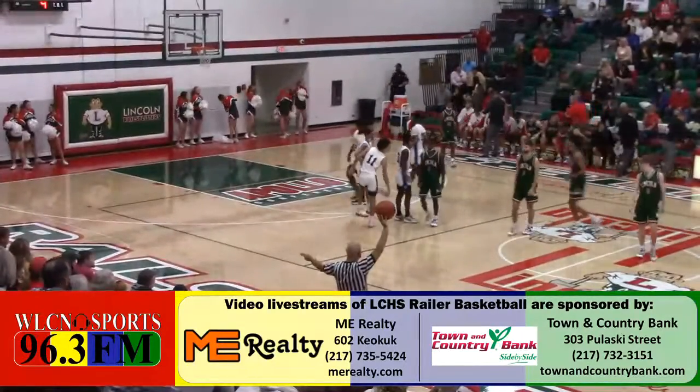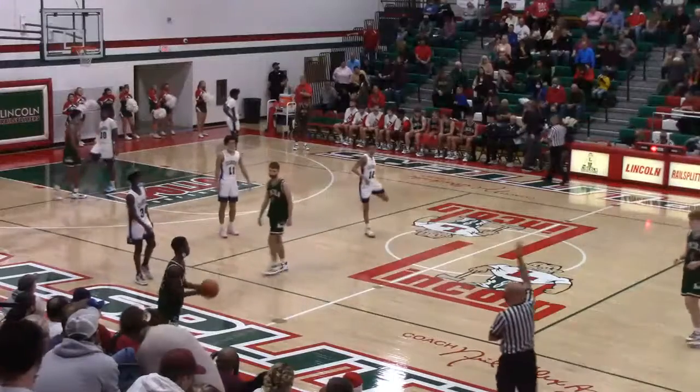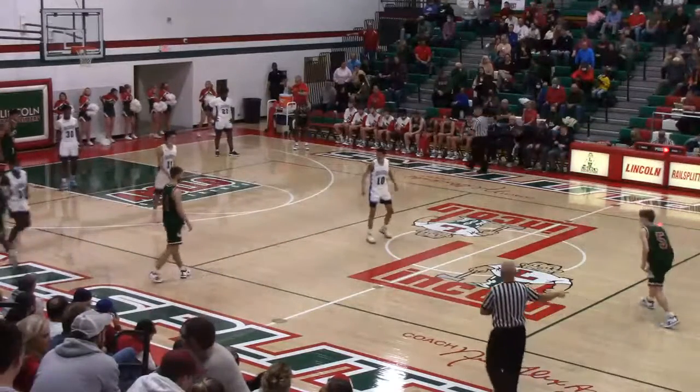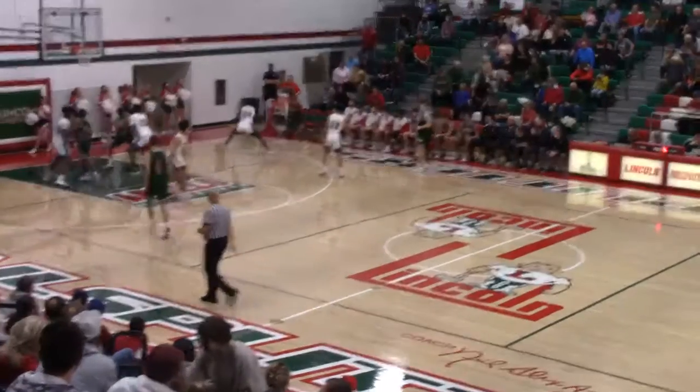Are bringing some hardware home from the Paint of Thanksgiving tournament. They won tonight, and the boys looking to do the same here in the Eaton Electrical tournament, up 34-21 with the possession arrow. A great play by Jake Bivin to end the third quarter. Let's see what we run here.